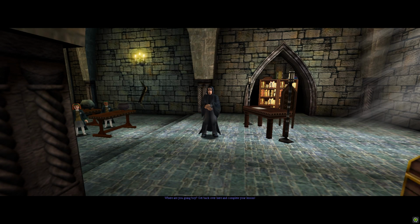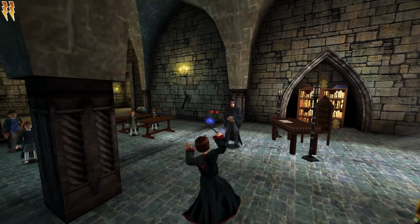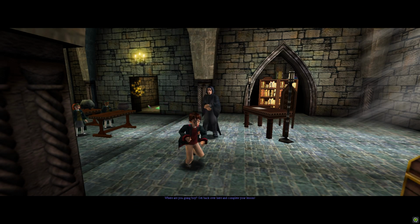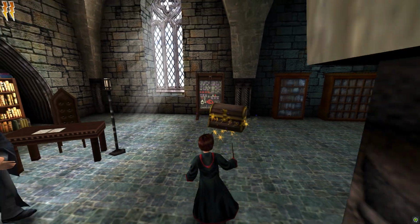Where are you going, boy? Get back over here and complete your lesson. Alohomora! Where are you going, boy? Get back over here and complete your lesson. Alohomora!